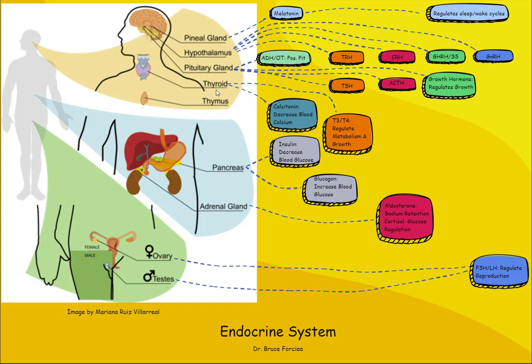All right, let's take a look at the pituitary gland. I think I already went through these, but let's go down to the thyroid. So the thyroid, besides secreting T3 and T4, also secretes another hormone called calcitonin. Calcitonin helps with calcium regulation and it decreases blood calcium.